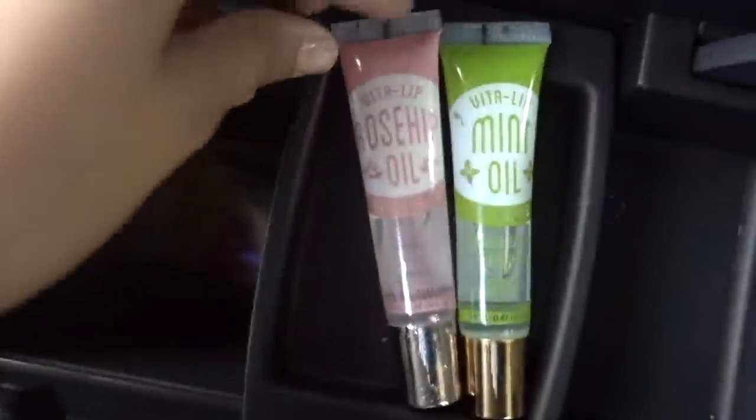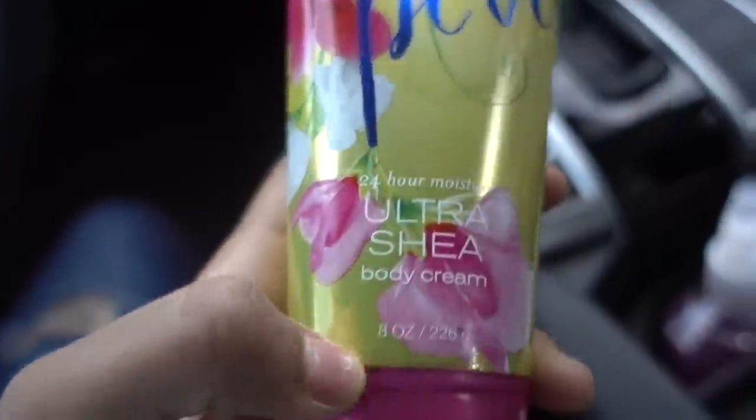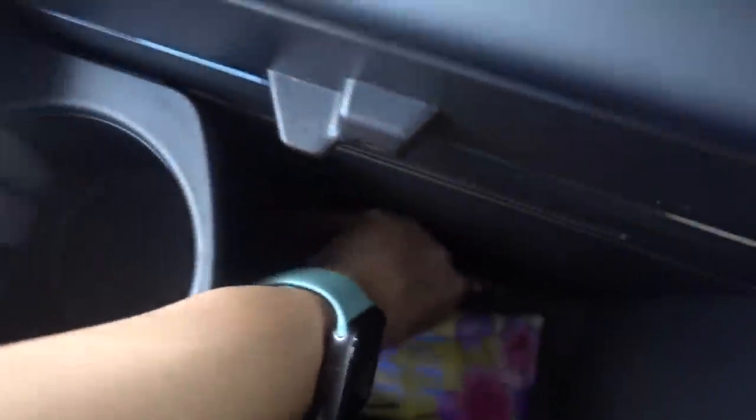Inside, I have some lip glosses. I have rose hip oil and mint oil in this little tray thing. This thing can move too. You can rearrange this whole thing. This can move too. That's kind of cool. But anyways, yeah. So, I have my lip glosses. And then on the inside, it's pretty empty. I just have Sweet Pea 24-hour moisture. I have some lotion. And I have a pen.